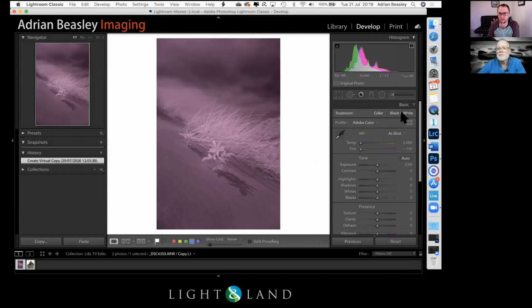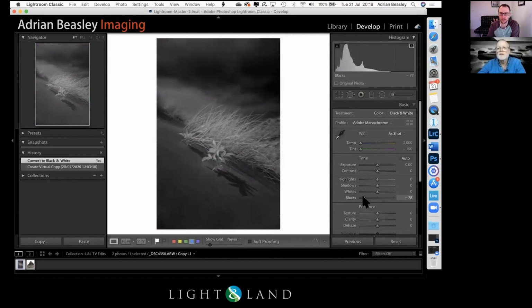So I'm going to jump straight into black and white initially, and then really all I'm going to do is stretch the histogram out. I'm not going to try to shift the relationships in tones, I'm just going to stretch the histogram, and that'll inject a bit of contrast. So I'm just going to pull down the blacks until it's close to touching the bottom of the histogram. I'll do the same with the whites.